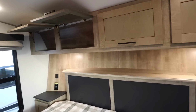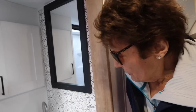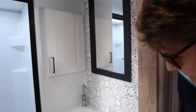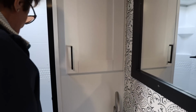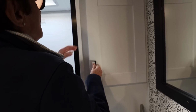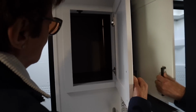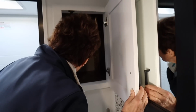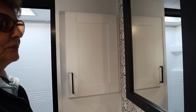Lots of storage. Check the bathroom out. Oh, I like the sliding door. Shower, sink. Nice. Little decoration there. All right, you got elbow room in there. I'm kind of afraid to force it. Holy smokes, what's that? You could put a grandkid in there. Oh, put a lot in there, that's for sure.